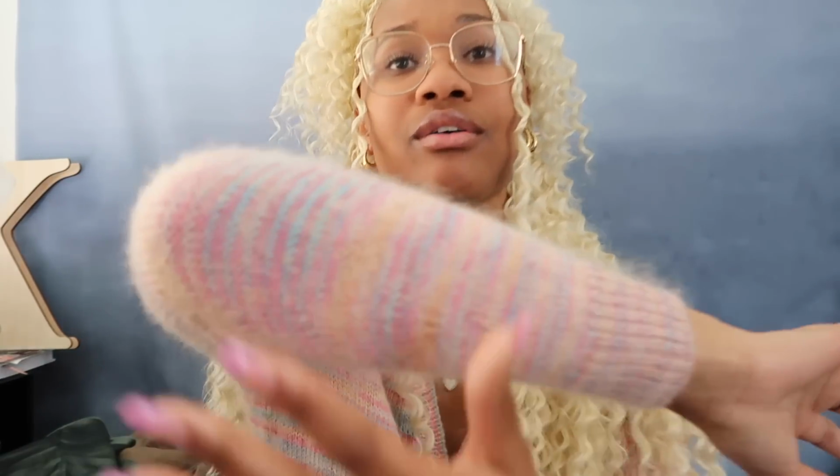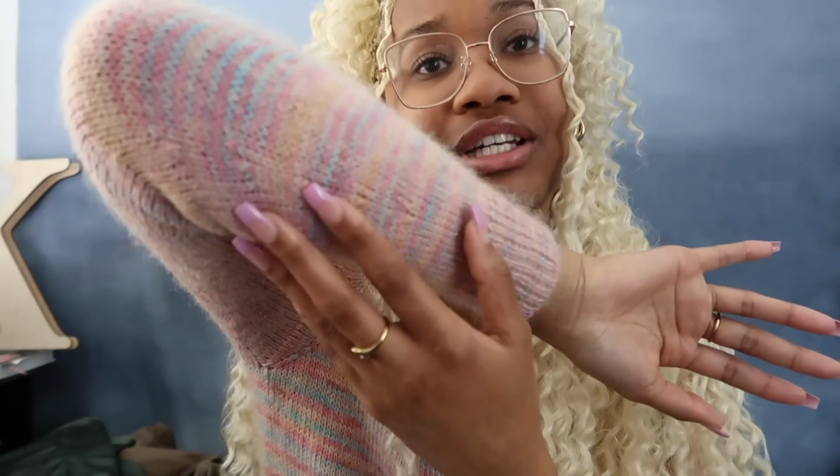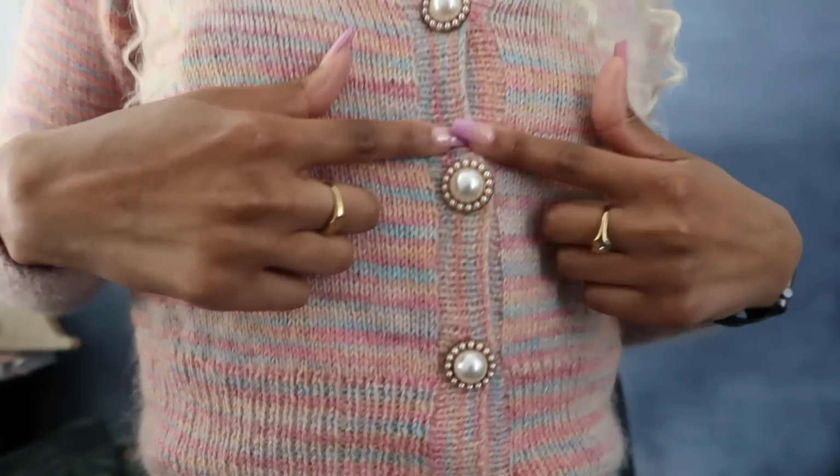The yarn that I used is Lover by Sorella, and also Knitting for Olive Mohair in the color Peach. This combo, so amazing. And it matches my nails. Oh my gosh, so beautiful. I got the buttons off of Amazon. I just looked up some buttons and I wanted something cutesy and pearly, and I got exactly that. So this was so beautiful.